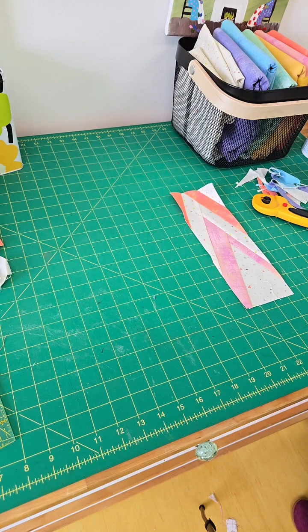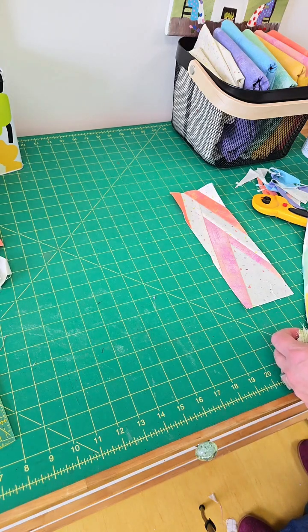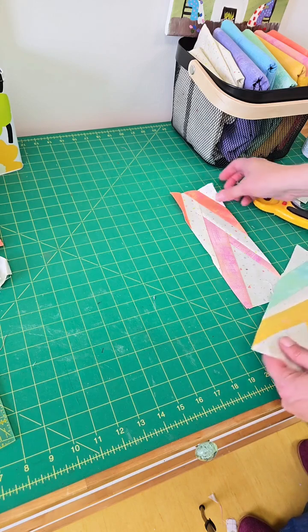And I just want to say, if you do this and your block is a little bit too small because, like me, you didn't feel like doing the math, just add a strip of your background fabric to one side. It's the easiest solution. It does nothing to detract from the block. And there's no need to remake the block. Don't feel like you need to just go, oh, I screwed up, and beat yourself up about it. Just add a strip and move on.